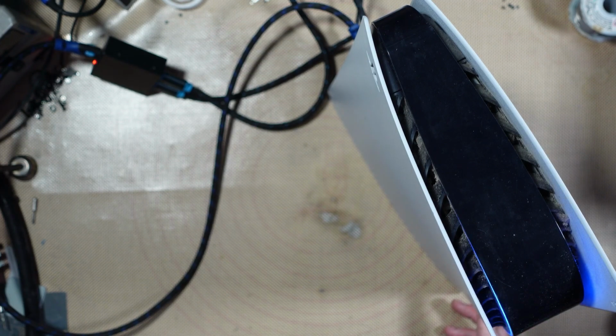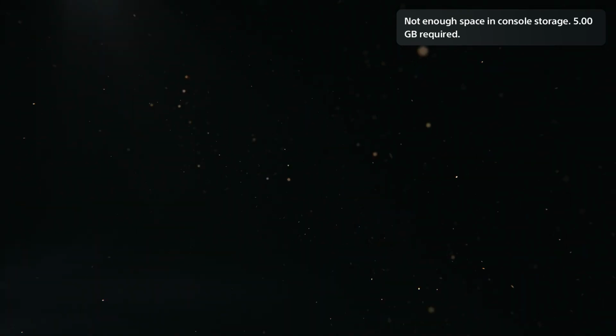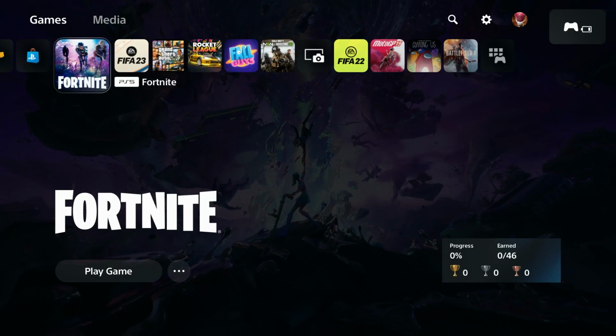Okay, it turns on. Do we get a free disc? Nah, never mind. Oh well, I'll just make sure it boots up and actually goes onto the dashboard. Yes, it does. Not enough space in console storage, 5 GB required. Blah, blah, blah. All right, let's do a few basic tests on it, just to make sure everything's working as it should be. I'll connect a controller to the front USB port and make sure it actually syncs a controller. And yes, it does.